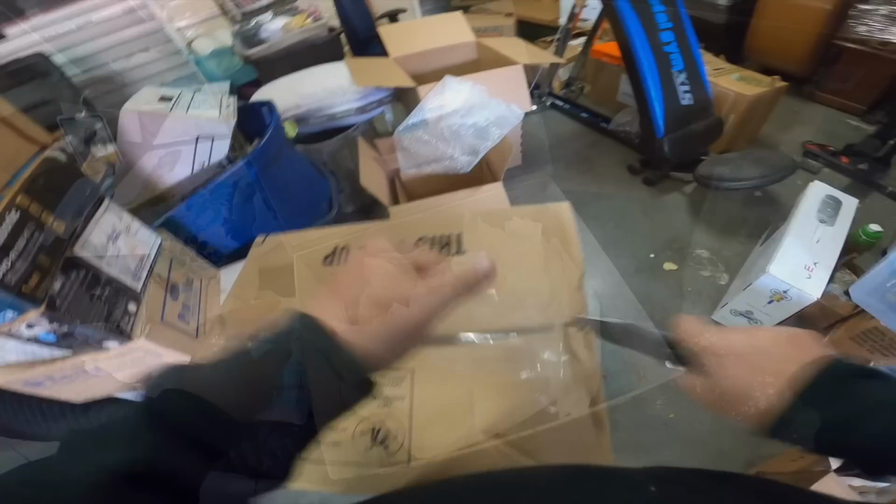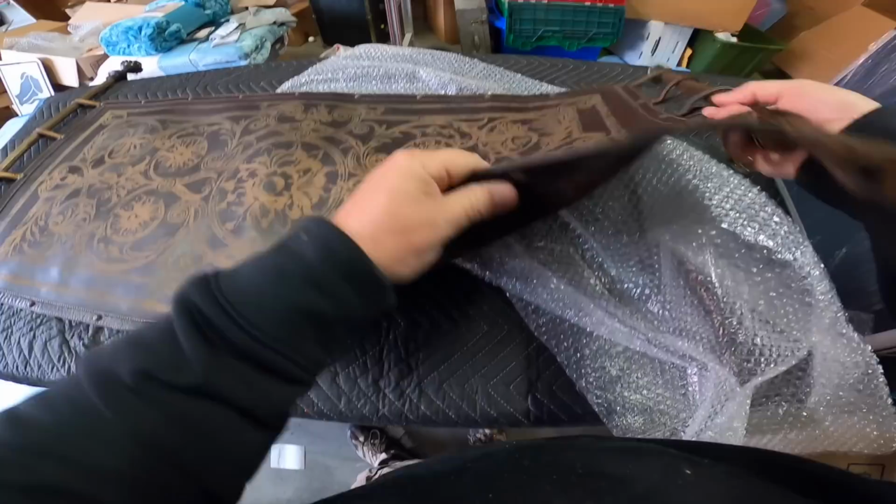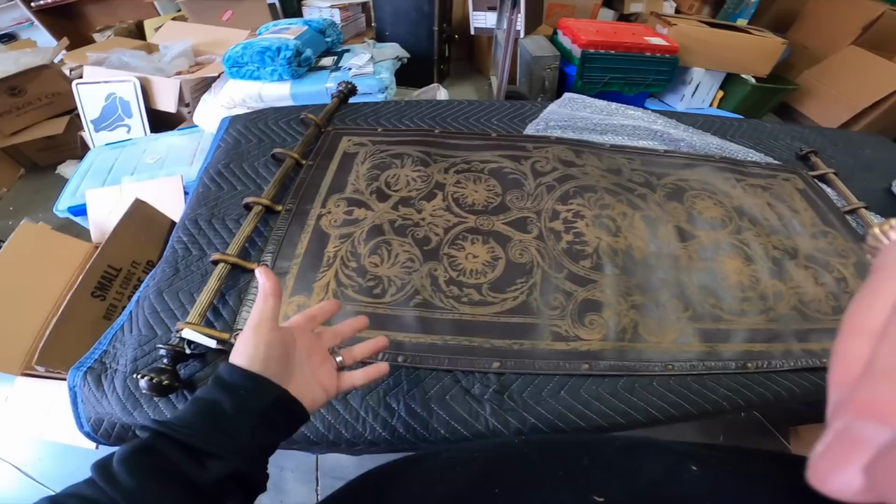Looks like a lamp. No, it is not. This is something different. Well, Bombay Company, okay. It's leather. I think that's real leather. Oh, that's kind of nice. Hanging on the wall. Wish it had the price tag on it. Alright. I haven't found one of those before. Alright, next box.